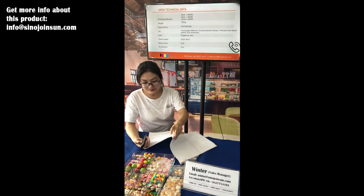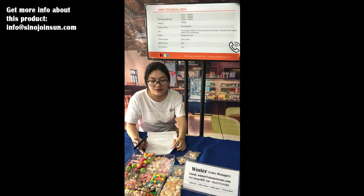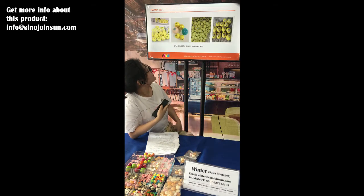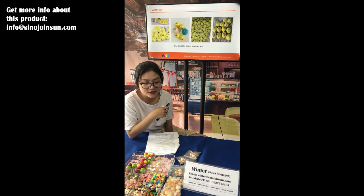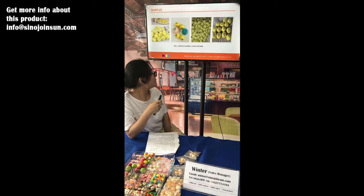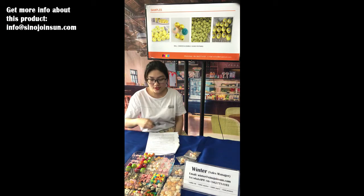Okay, this model is for tablet candy printing. Actually, we also have a large model for ball candy printing, professional for ball candy. You can see the display. There are many ball candies printed with images. And we also have real samples to show you.